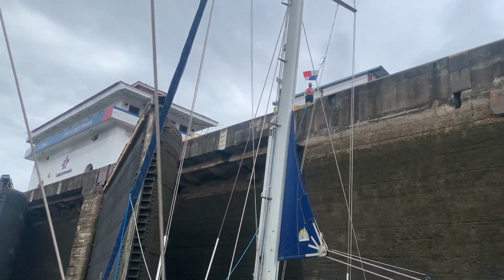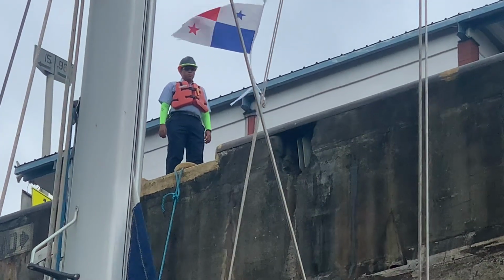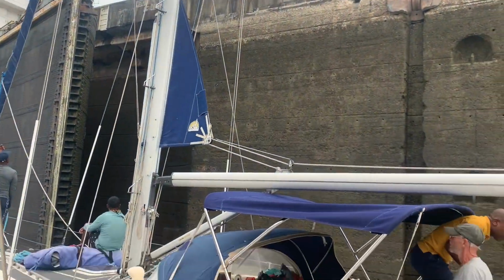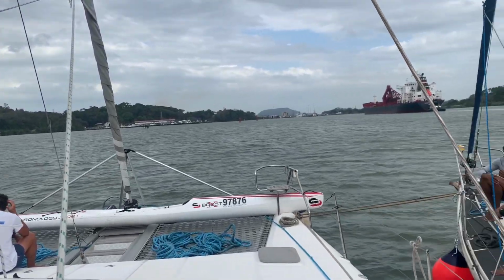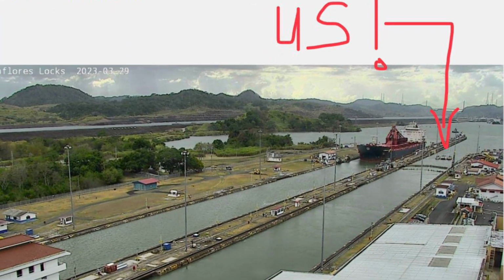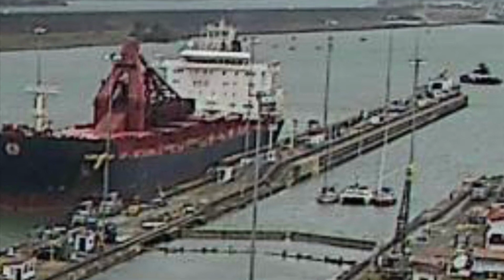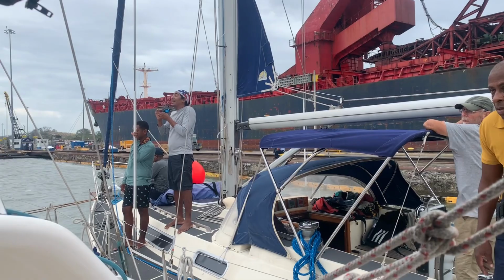Ready to go. Lock the lines. Here are webcam shots of us in the Miraflores locks. Thanks to John Perry, who emailed me these pictures he took watching us go through the canal. Here we are in the Miraflores locks.